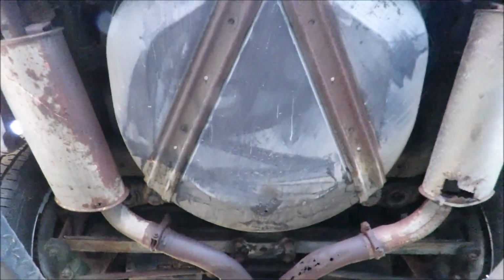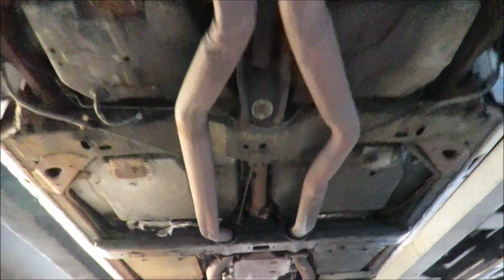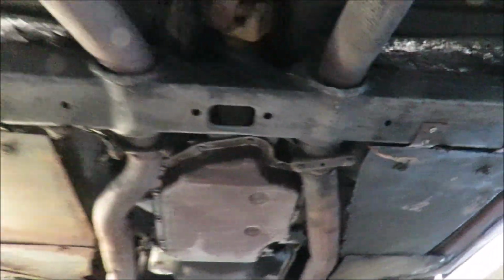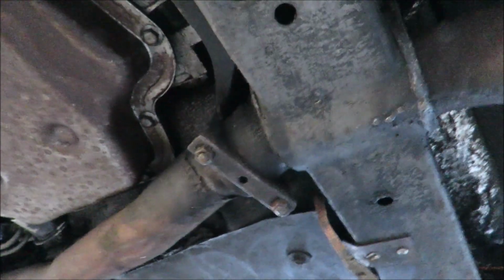It really is going to need to be replaced. You heard the car running. It'll work and be fine as it is, but ultimately someone's going to want to redo the exhaust from, probably up here and back. Probably from about there back.